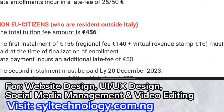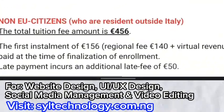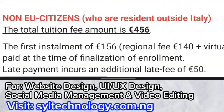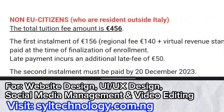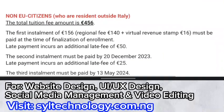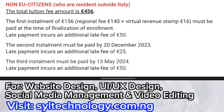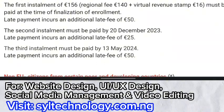For non-EU citizens who are resident outside Italy, the tuition fee was €456. The first installment was €156, and the regional fee was €140 plus a virtual revenue stamp of €16, which must be paid at the time of finalization of your enrollment. Late payment incurs an additional late fee of €50. So this was the breakdown for the 2023 academic session.